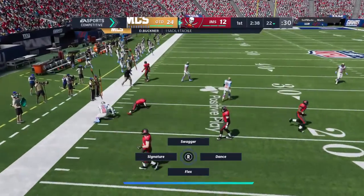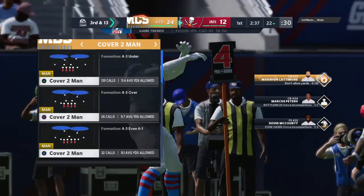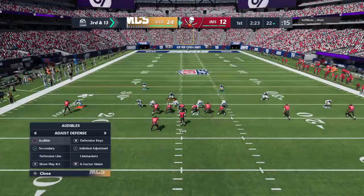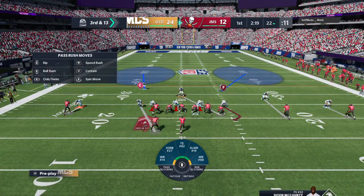And he will go down outside of the pocket for a sack. Tried to get away, but could not. Credit the sack to the Oregon Duck, DeForest Buckner. It's 3rd down. 3rd and 13.